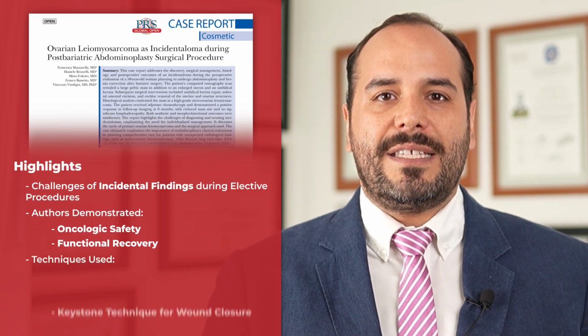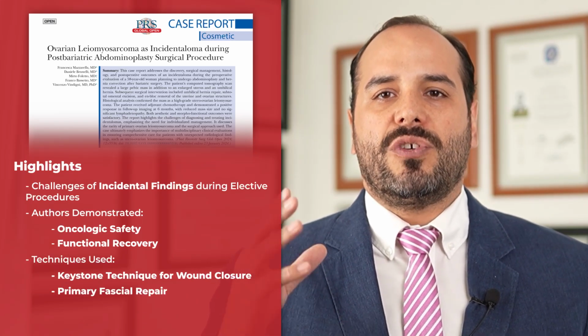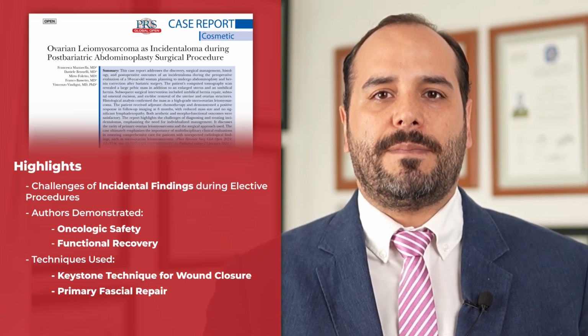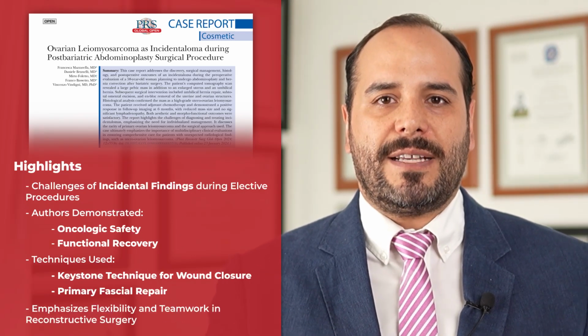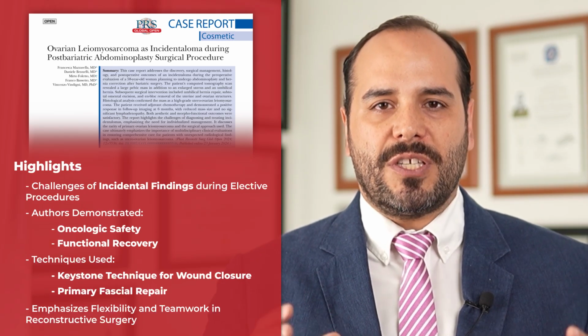Their use of the keystone technique for wound closure along with primary fascial repair shows the versatility of modern reconstructive options in the face of unexpected findings. It's a strong reminder of how plastic and reconstructive surgeons must remain flexible and collaborative when confronted with intraoperative surprises.